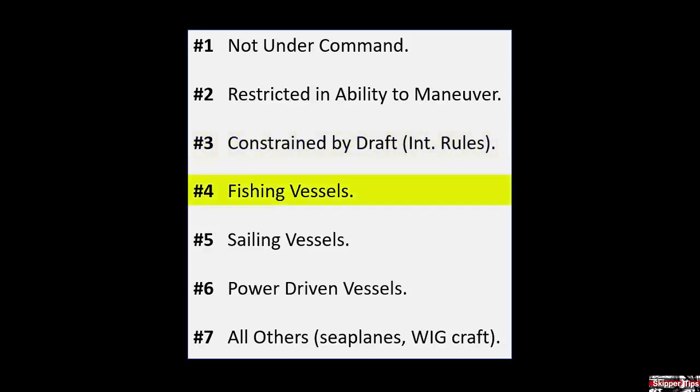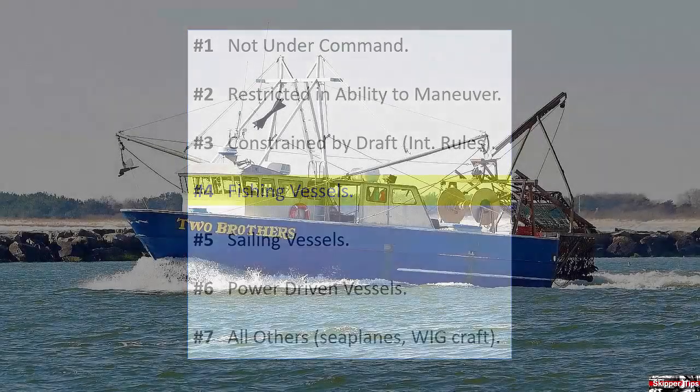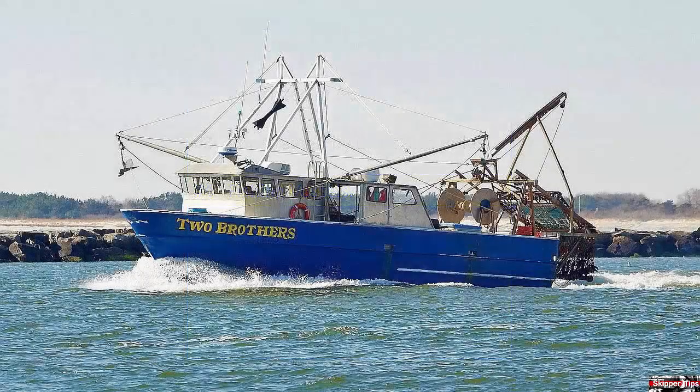Fishing vessels refers to commercial fishing vessels which are not using rod and reel. Even smaller fishing vessels like you see here have gear which, once extended out into the seaway, can be very difficult to retrieve and hinders the vessel's maneuverability.